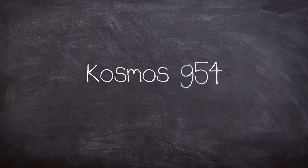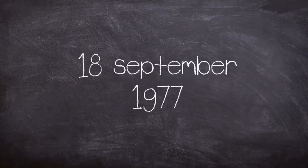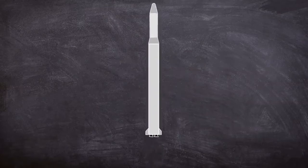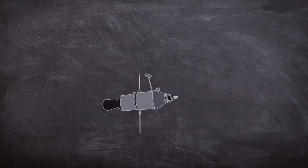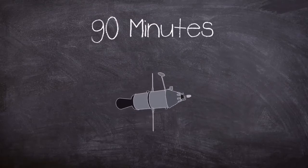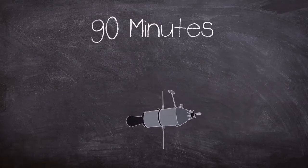This brings us to Kosmos 954, and the start of the mission on September 8th, 1977. The satellite sat atop a Cyclone 2 rocket, being launched at 13:55 from the Baikonur Cosmodrome. The satellite orbited Earth around every 90 minutes, but this was changed by December when it began to be erratic, deviating from its original orbit.